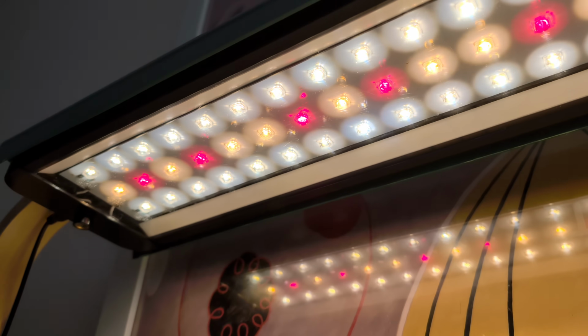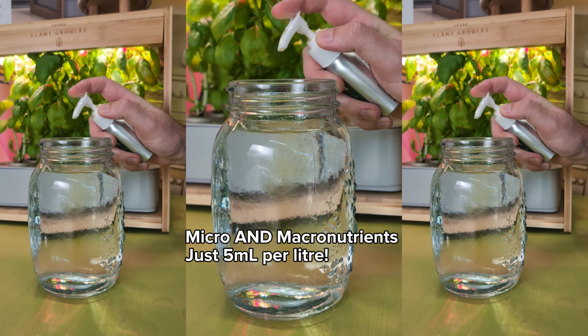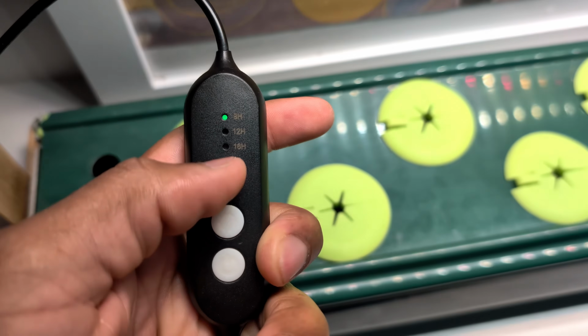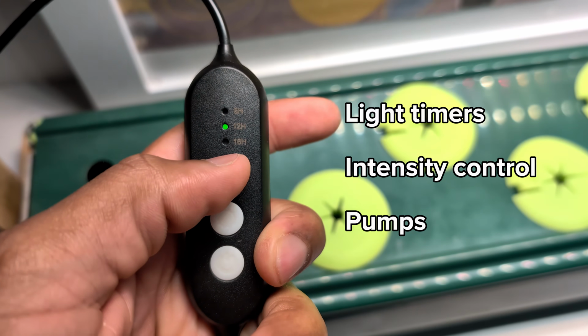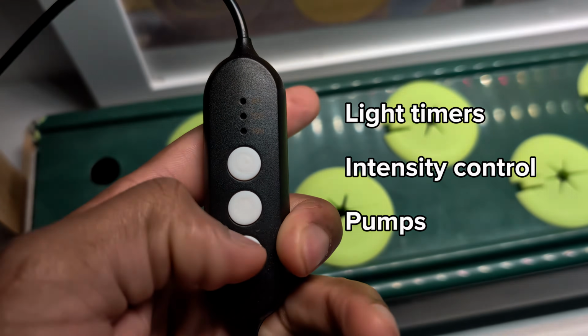Our insight was to use LED grow lights to mimic the wavelength of light that plants need to grow, as well as hydroponic nutrients which contain all the essential elements needed for plant growth. Then we bundle them together with smart features like automatic light timers and pumps, which minimize the work needed to grow your own food. Hydroponics uses 20 times less water than conventional soil gardening.